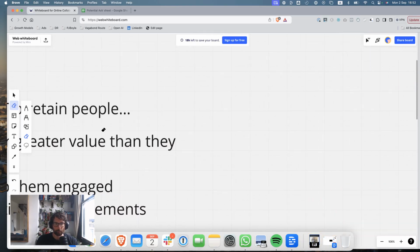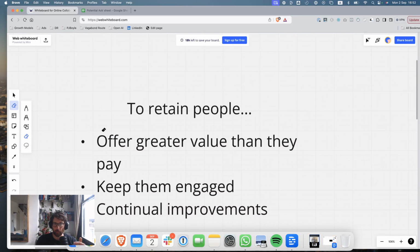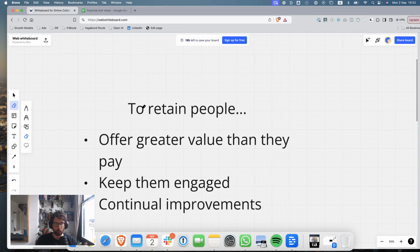Then you focus on retaining the people that are in there, because there's no point in adding 10 new customers every month if 10 people leave every month. That baseline is never going to increase. That baseline is going to stay the same. We don't want that. So to retain people means that each new customer that you add is extra new revenue and profit.